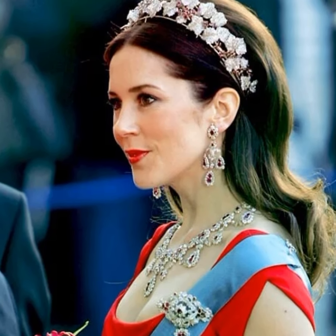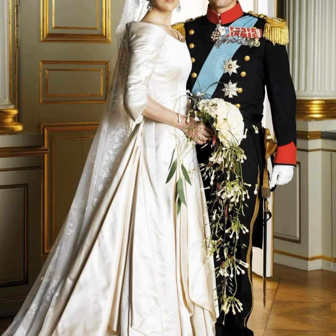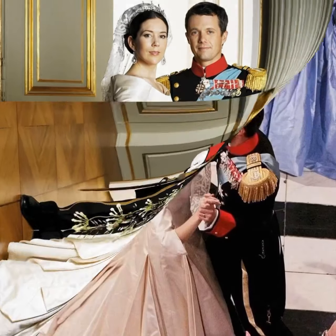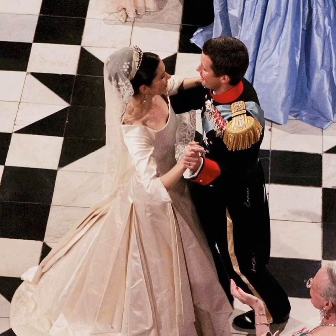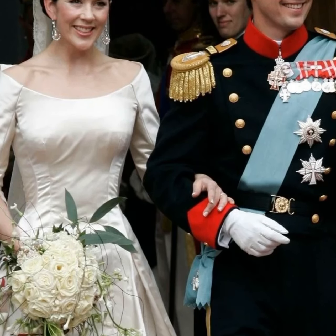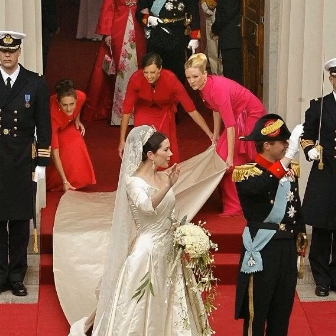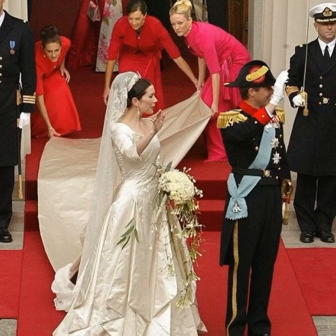Today famously worn by Crown Princess Mary of Denmark, who was originally an advertising executive living in Australia, but who married Frederick, the Crown Prince of Denmark, in 2004 after they met in a pub in Sydney during the 2000 Olympics. She didn't know who he was when they first met, and their romance has been called a modern fairy tale of an everyday girl meeting and winning the heart of a prince.